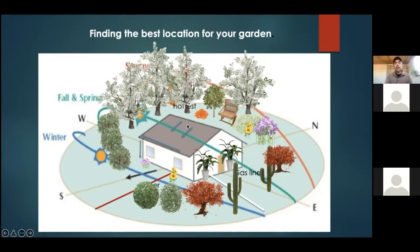We know also that the house is going to have the high point in the roof, and we see that the rainwater is going to travel here. We can integrate this rainwater into the plants that we have in the front. And we are creating a holistic design that takes into consideration all of the elements around your space and integrates them in a way that makes sense, in a way that we're taking care of ourselves, we're taking care of the earth, and we are designing for a more sustainable human habitat.